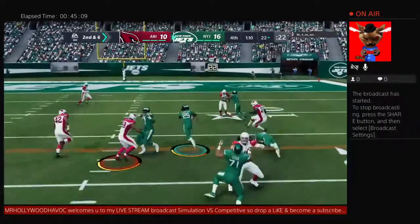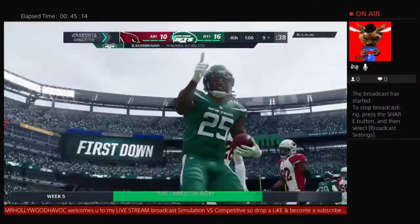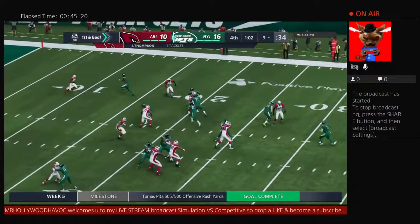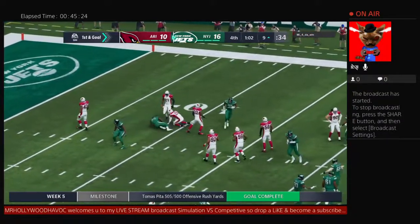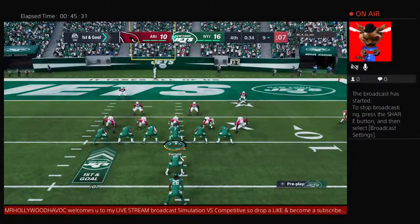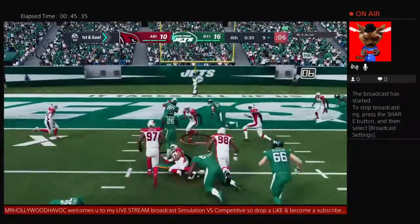They'll try and run some clock here as they keep it on the ground. And he gets it inside the 10 to the 9. A solid pickup of 13 sets him up first and goal. Well, that's a carry they have to be satisfied with. And throughout this game, they've been satisfied with what he's given them. Whenever they've needed a big run, a first down, he's the guy they've turned to. And it doesn't matter what the defense thinks. They feel like they've got the confidence to keep handing it to him and keep picking up good yardage.